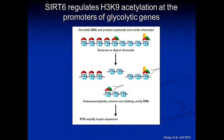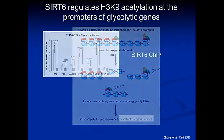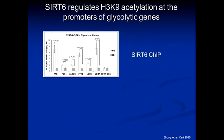And when we did that with an antibody against SIRT6, we saw that SIRT6 was sitting on each one of these metabolic genes that I mentioned before. So SIRT6 directly sits on those genes and controls their expression. And I mentioned SIRT6 works as a histone deacetylase. It removes acetyl groups from histones, and by removing acetyl groups, it compacts histones and represses transcription.